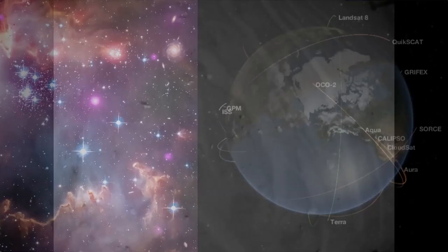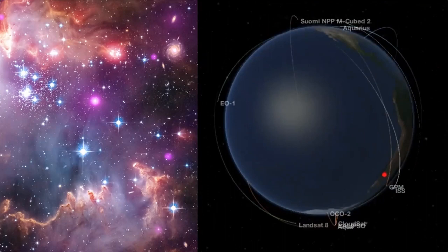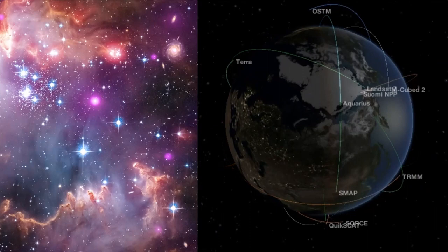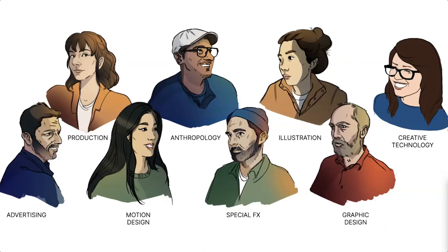And then we go to other planets, but we also have telescopes that look at stars and galaxies far away. We have an instrument that's on one of the cameras on the JWST mission. And then most people don't know, but we study the Earth. There are about 20 satellites that help us understand earthquakes and hurricanes and oceans and all sorts of different aspects of the Earth.